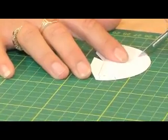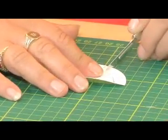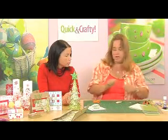You've got much more control over it. I always think that as well, yeah. So once you've done your fringing all the way round, it's a lot quicker as well. Yeah, it is. Then you can curl the fringing with the blade of a pair of scissors. You know how you do with curling ribbon.